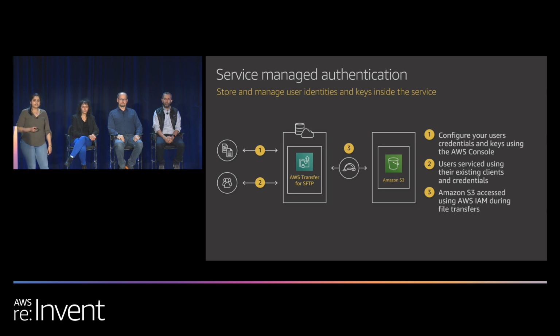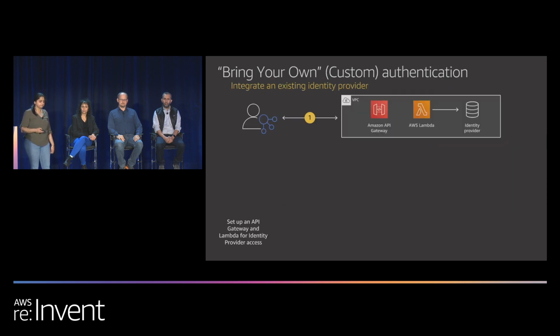A little bit of context. The service has 2 options to authenticate your users. One is what we call service-managed authentication. In this mode, you would store your users and their identities and their SSH keys directly within the service. So as this diagram illustrates, you'd first set up your server, add those users, assign their authorization via IAM roles and policies, and then when your users log in, we'd use that information to successfully authenticate and authorize them.